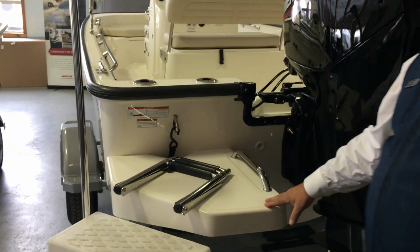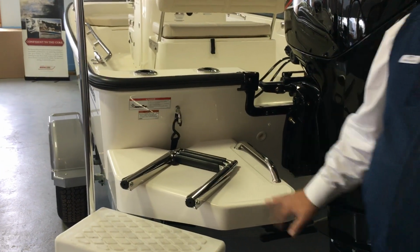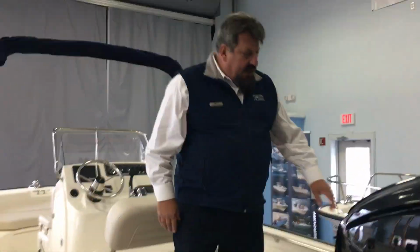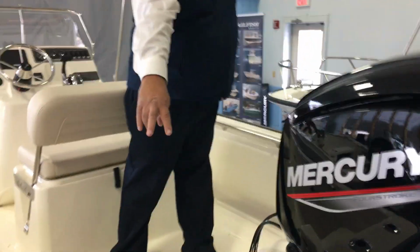You've got a boarding ladder and swim platform here on the outside. Let me hop in here and show you the... Now this boat has removable jump seats that have backs that drop in here. These also can be used as rod holders.